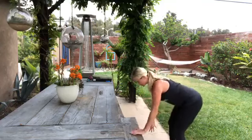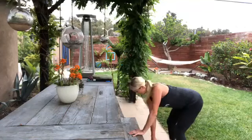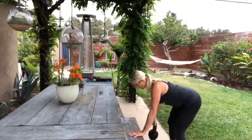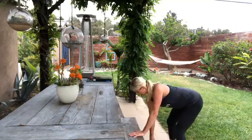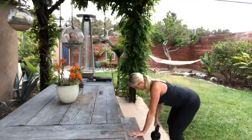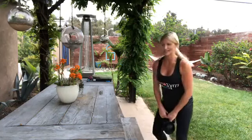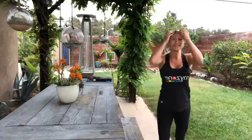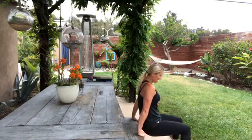Again, keeping my hips and my shoulders square, pulling in my abdomen nice and tight. Finding a breathing pattern that works for you. One more. All right. That's my kettlebell row. Now I'm going to do some dips that are going to work the front of my shoulder, my triceps, and through my upper back, my scapular stabilizers. Hands on the bench.